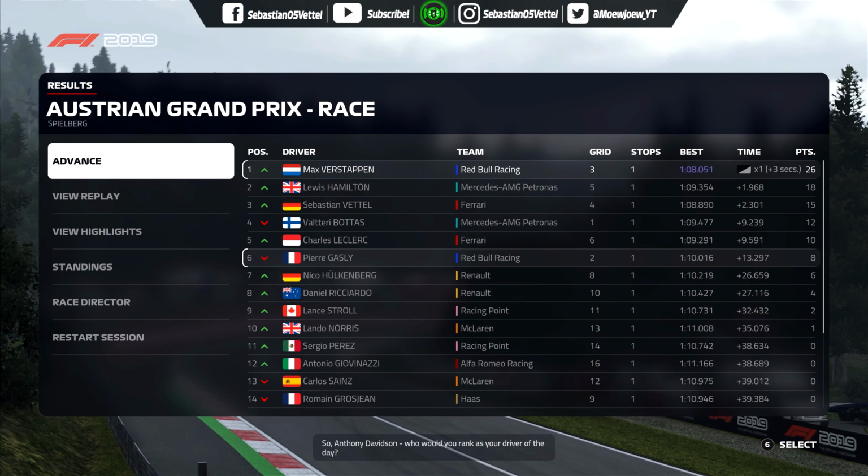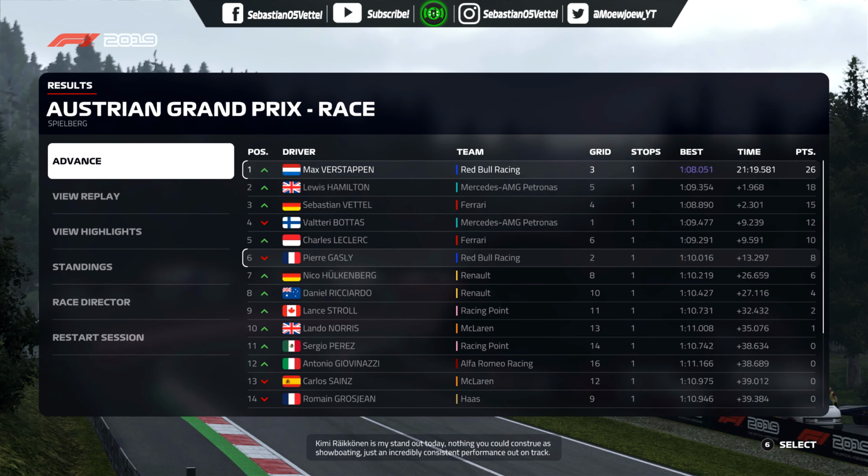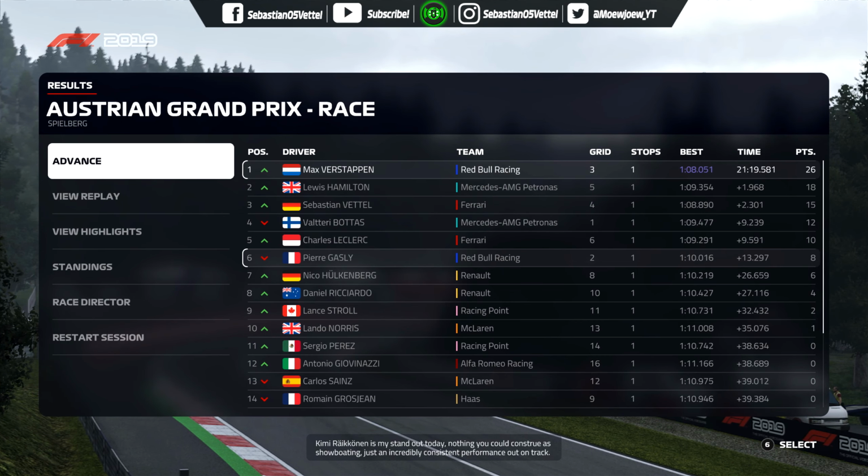So, Anthony Davidson, who would you rank as your driver of the day? Kimi Räikkönen is my standout today. Nothing you could construe as showboating, just an incredibly consistent performance out on track.